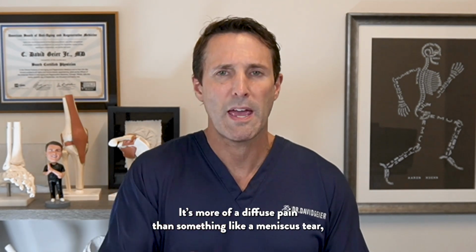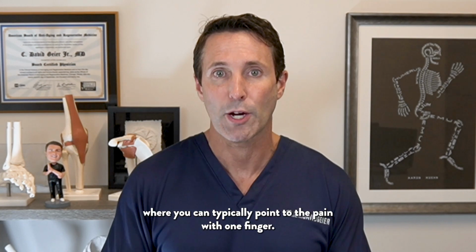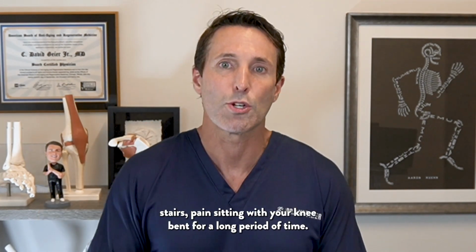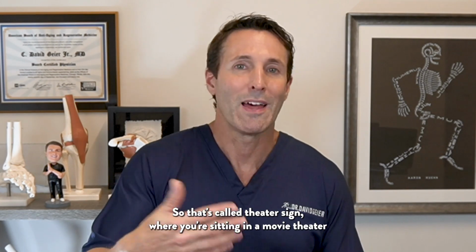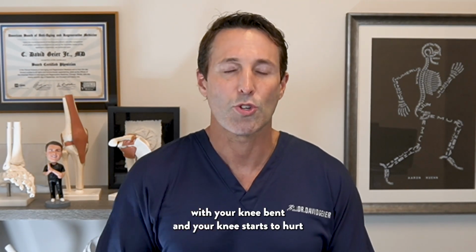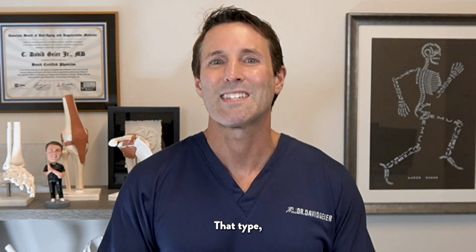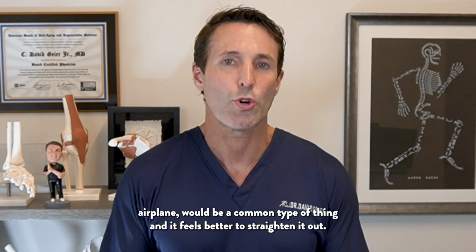Typically, people with patellofemoral pain complain of a dull, achy pain all along the front of the knee. It's more of a diffuse pain than something like a meniscus tear, where you can typically point to the pain with one finger. Common complaints are pain going up and down stairs, especially going downstairs, and pain sitting with your knee bent for a long period of time. That's called the theater sign, where you're sitting in a movie theater with your knee bent and your knee starts to hurt and you feel like you need to straighten it out. Pain sitting at your desk in class, on a bus, or on an airplane would be common, and it feels better to straighten it out.